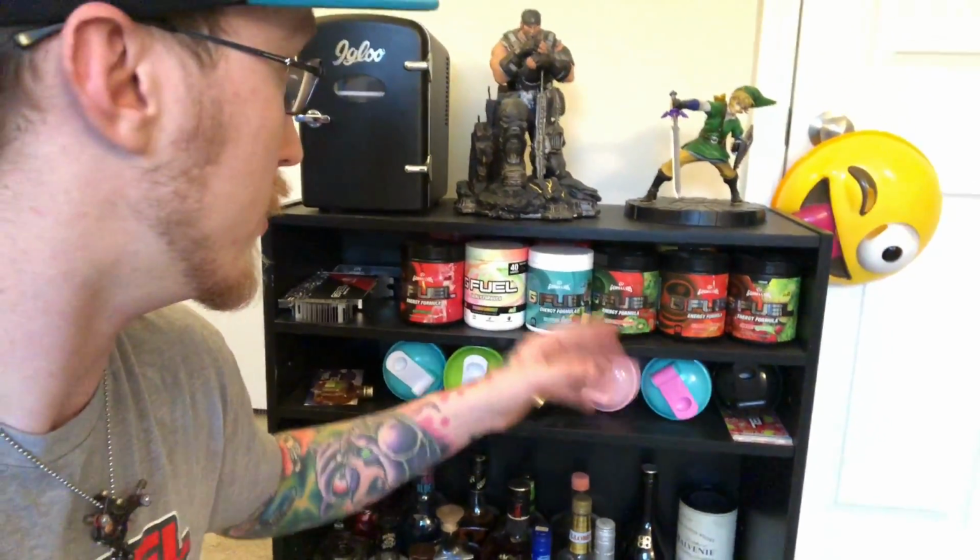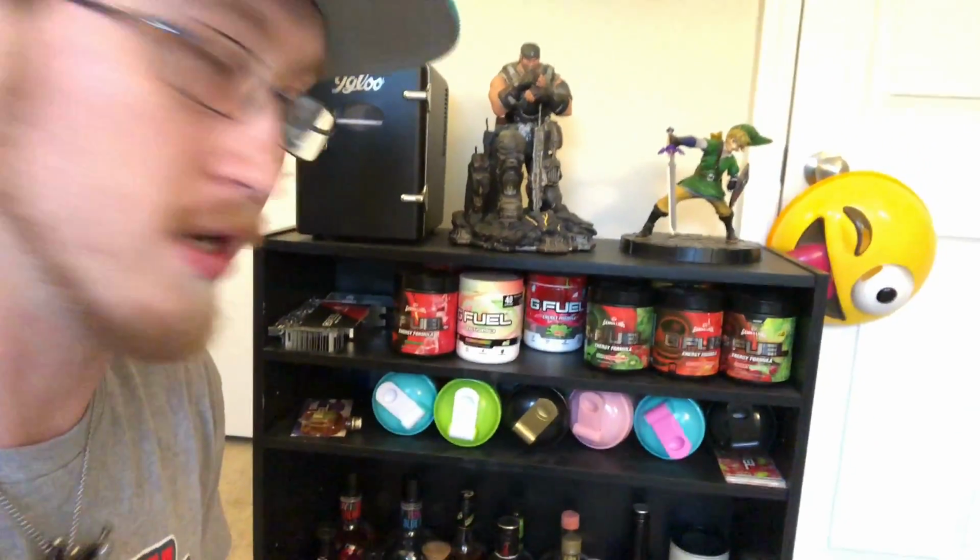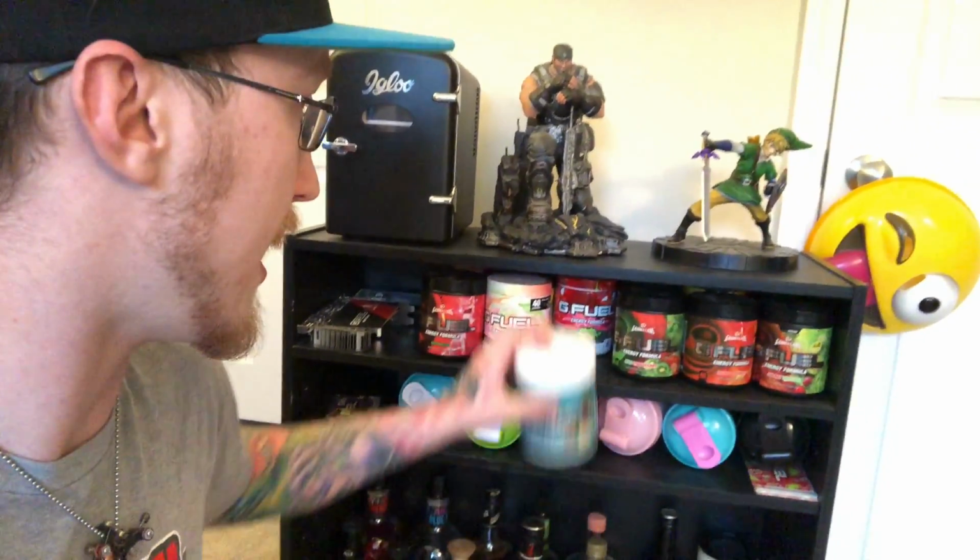Now, to give you guys a rough representation, we have a ton of G Fuel, and it actually goes back there quite a ways. It's actually 3 rows of different flavors, and we have every flavor in the lineup that G Fuel has released from start to finish, even the flavors that they're currently not selling anymore.